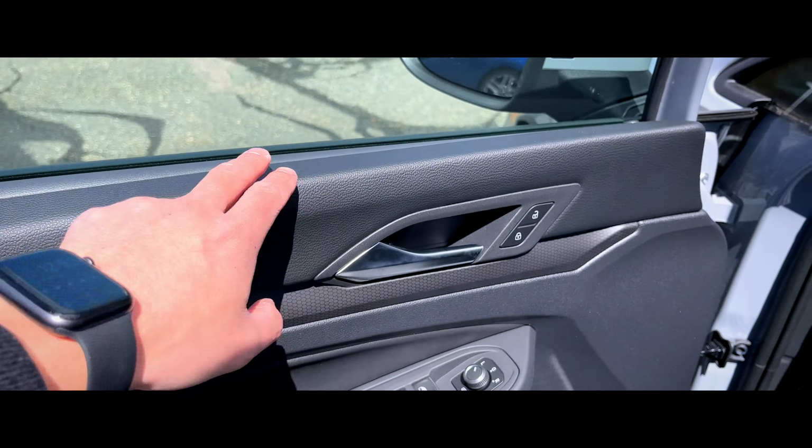Right underneath will be your fuse box. They also did away with the illuminated door sill. GTI had the red ones, the Golf R had the blue ones. And then everything else, as you can see from here, is all haptic, all electronic.